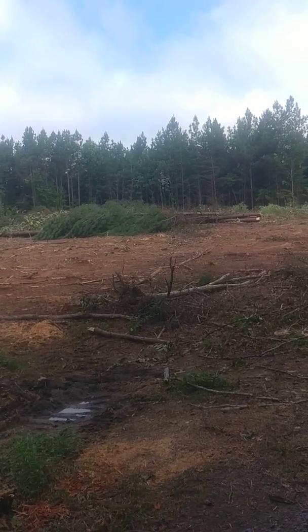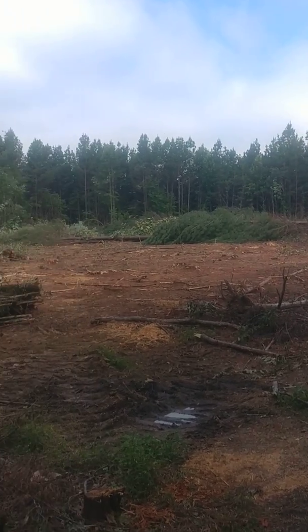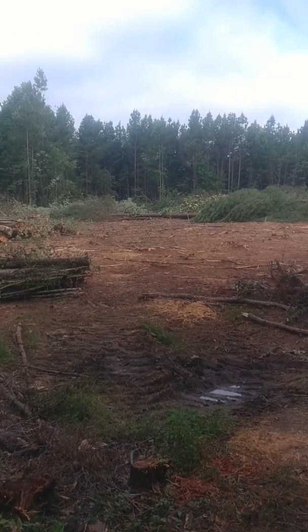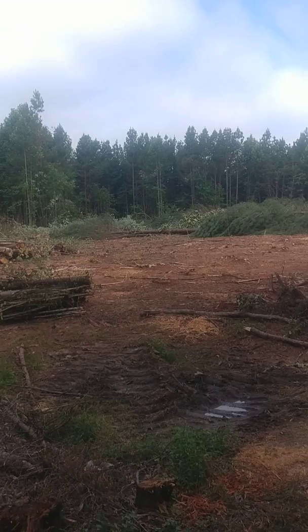Once I get this all cleared out, probably fence this in and move the goats down here and let them graze through this stuff, and then make the other field for hay.